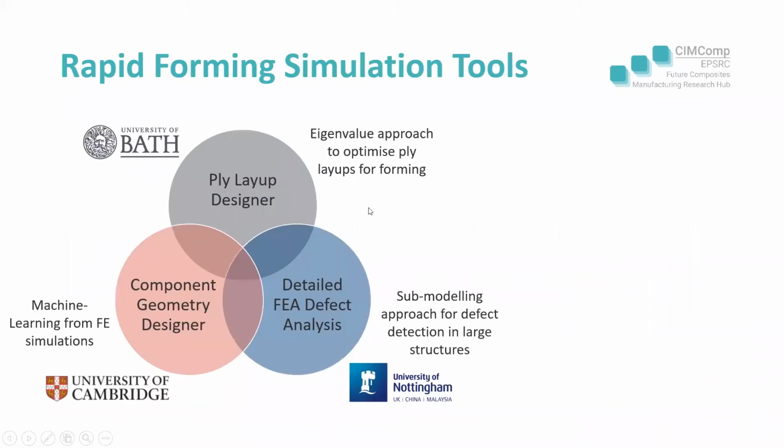This slide shows how the 3 partners are integrating and working together. The University of Bath will be developing an analytical model for ply layup to establish a compatibility index for the selected layup, based purely on the angles between plies, to indicate wrinkles. This is based on existing work at Bath for UD prepreg, which will be extended to look at unidirectional and biaxial NCFs using this eigenvalue energy minimization approach.